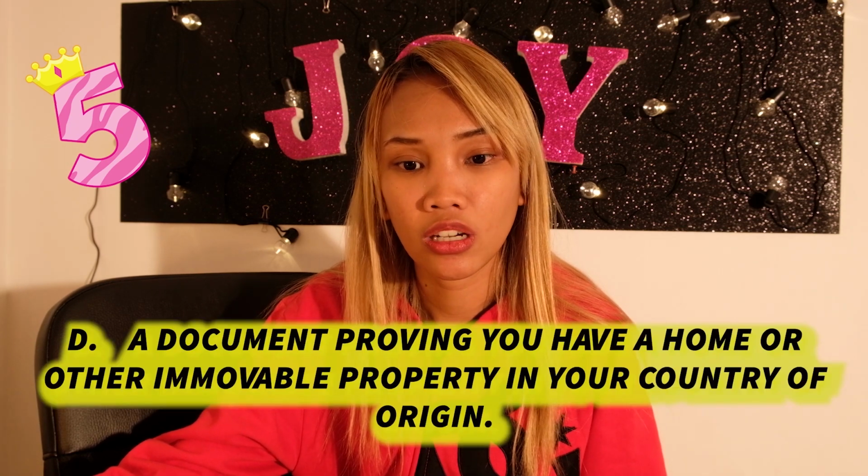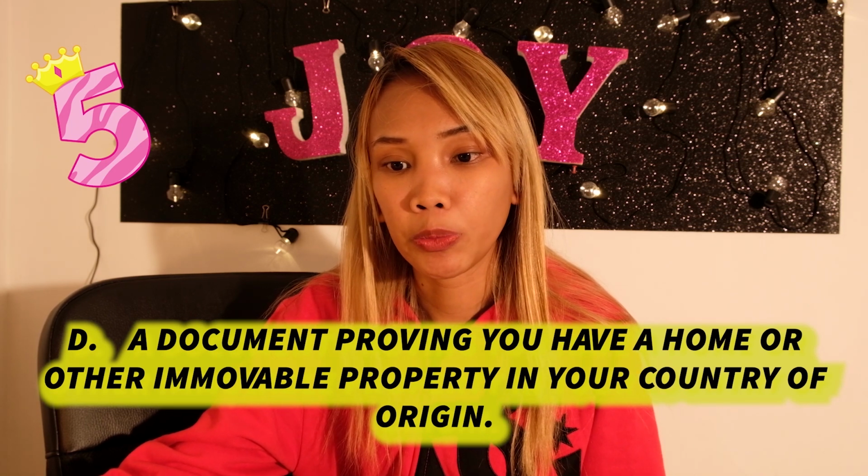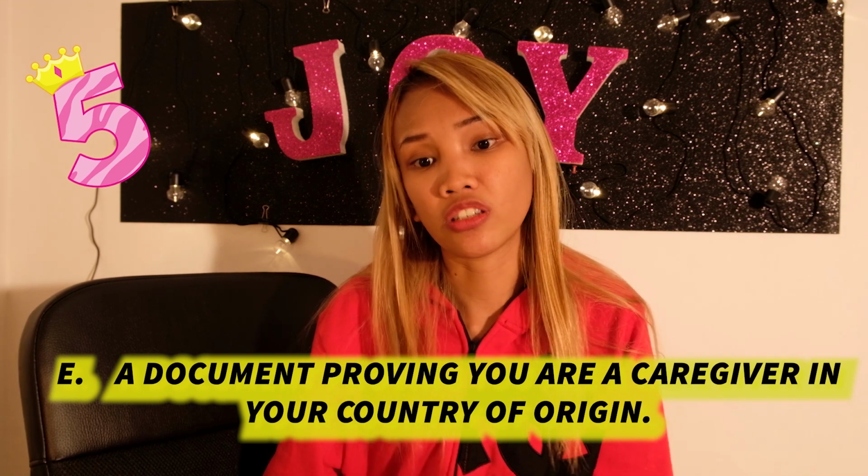Then, they also need a document proving you have a home or other immovable property in your country of origin. Sadly, I do not have a property yet. And lastly, a document proving you are a caregiver in your country of origin. So, of all those mentioned, I don't have any of that. So, if I do not have that, cancel na. I cannot proceed anymore.